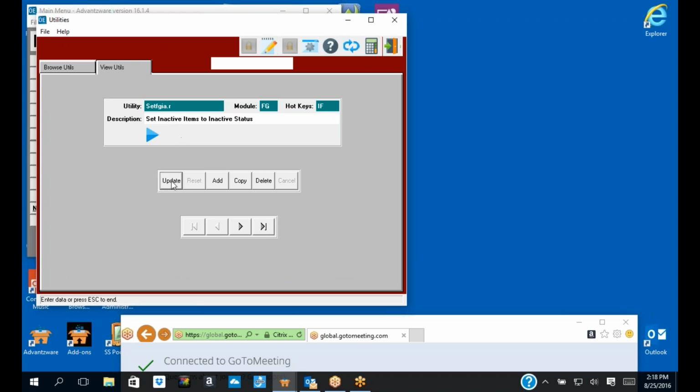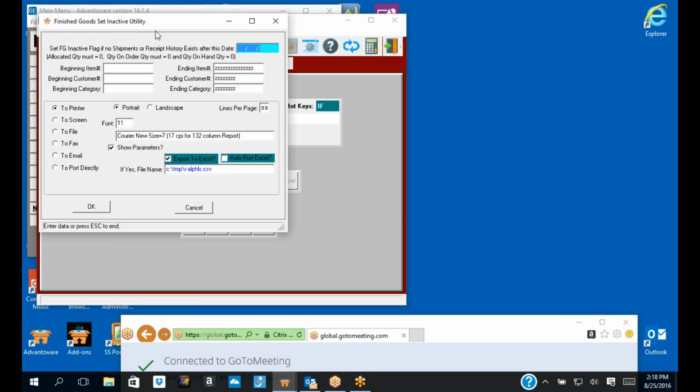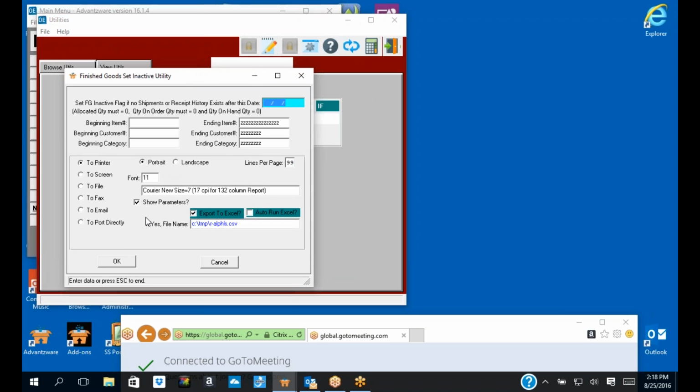Actually, I will run it. I'm not going to run it, but I'm just going to pop it up. This utility is going to look at all your finished good items. If there's nothing on hand and there's been no activity, you can put the date. You may say from 12/31/2014. If I've had no activity, no orders, no nothing pertaining, it'll go through thousands of inventory records and automatically set them all to inactive.